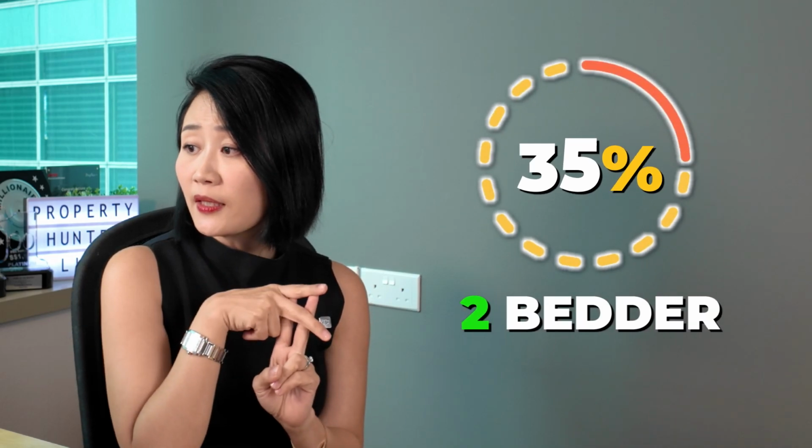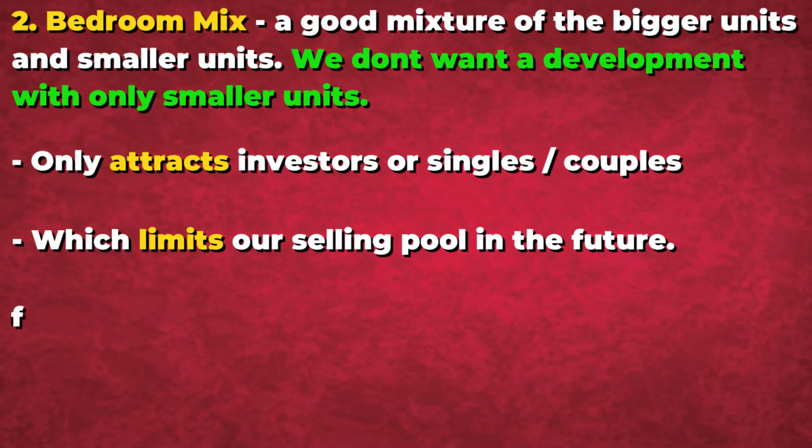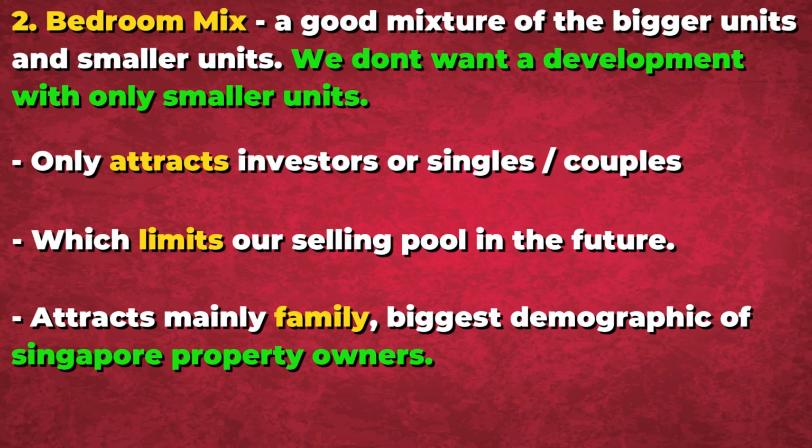Okay, so for Elta's one, let's take a look. Elta's one, they actually have a pretty good mix. They comprise about 35% 2 bedder, 21% 3 bedder, 28% 4 bedder, with the rest being 1+S and the 5 bedder. So this is a pretty good mix because it attracts mainly families, the demographic of families, which is important, the main bulk of the property buyers in Singapore.